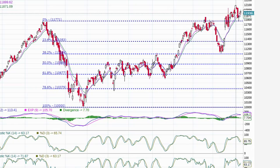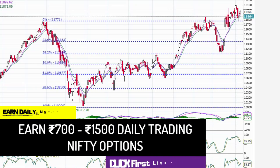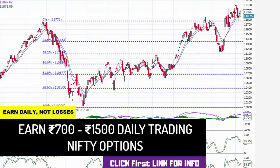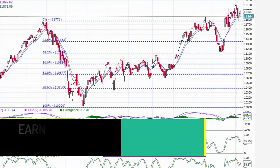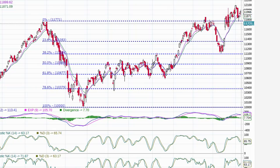The first support being 11,930 levels, the second support is at 11,900, and the third support is at 11,875 levels, and the 11,864 levels, 11,850 levels, 11,826 levels, and 11,800 levels. 11,771 levels are the levels of support we have to watch out for.